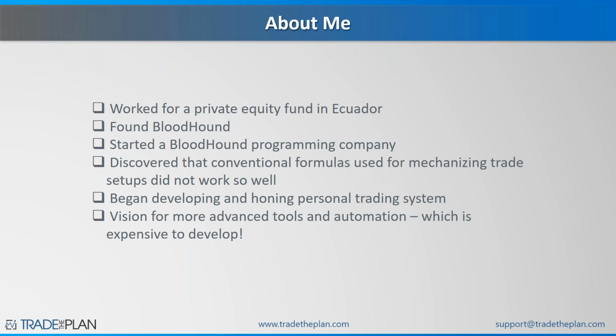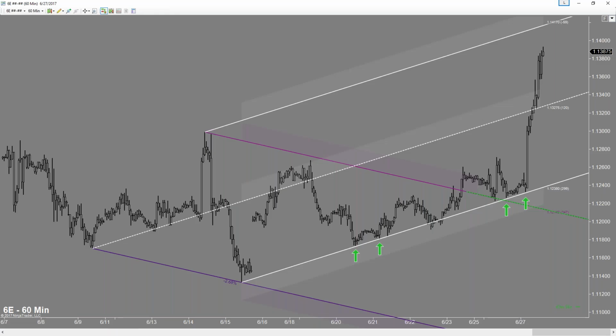All right, so that's a little bit of a history. The main thing that we do is market geometry. So let me just kind of describe the method a little bit.